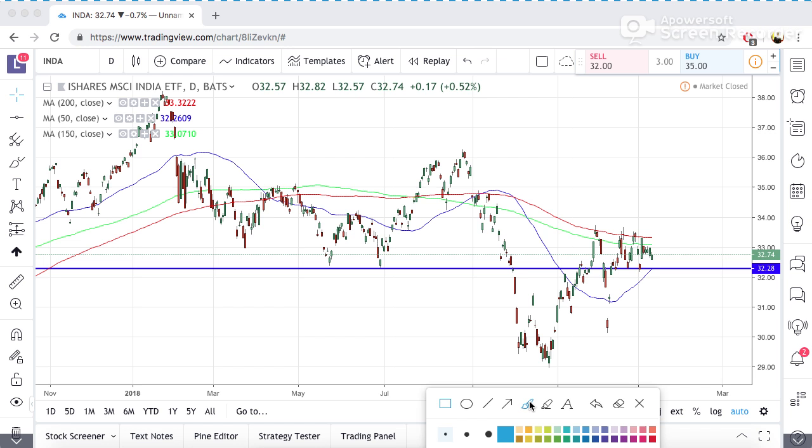Okay, so it has been respecting the SMA 200 as a key resistance level. Recently it had a very big bull run up, but it just touched the line, same thing, and then slowly came back down. Alright, so am I going to short the market at this point now?